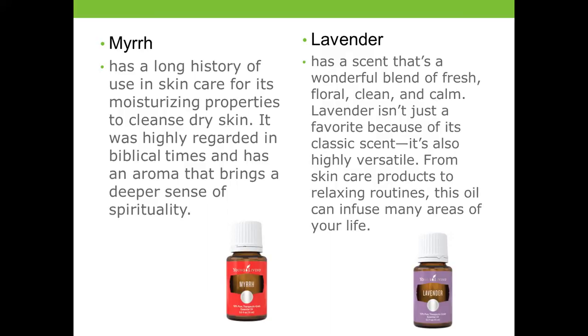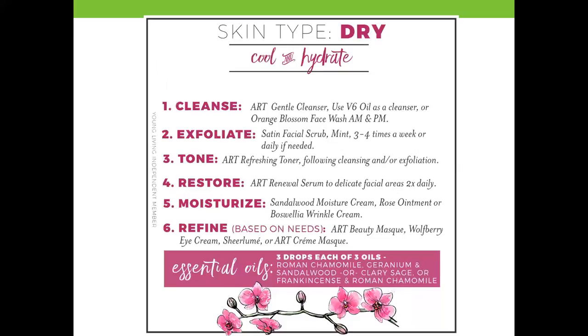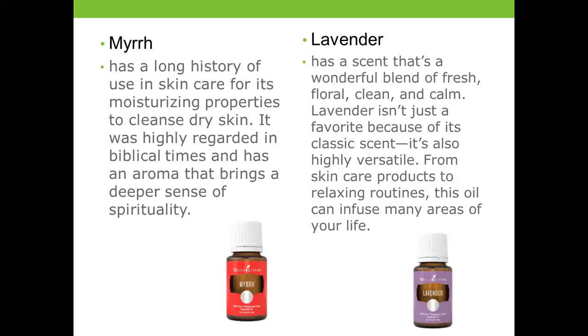It's very versatile, so this is one that you can use for many different things, and it's used in a lot of skin products and relaxation routines. This is another one, lavender, that some people will add in there. If you wear mascara, it helps extend the life of the mascara and helps with healthy eyelashes.